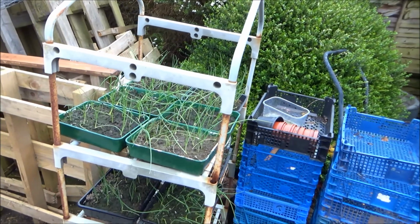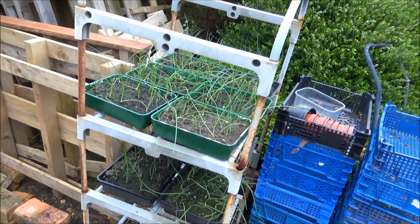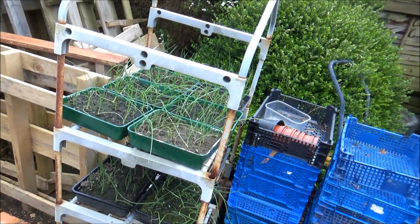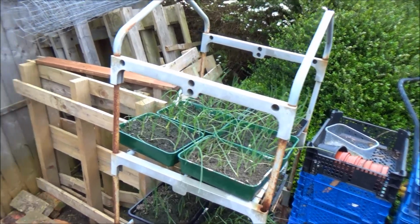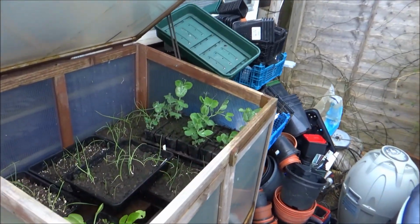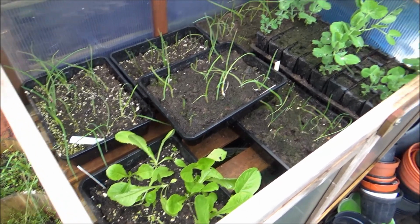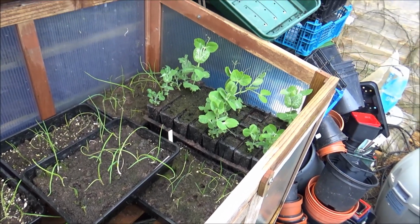All my onions that were sown on Boxing Day are out here now, hard enough. They'll go down the allotment soon and be planted. Not much more I can really say on that. And in here, yeah, I've hardened off some red onions, peas and some lettuce, ready to get planted out.